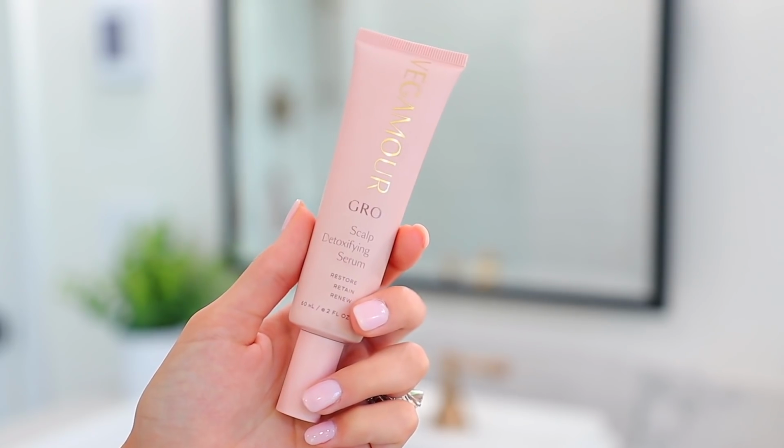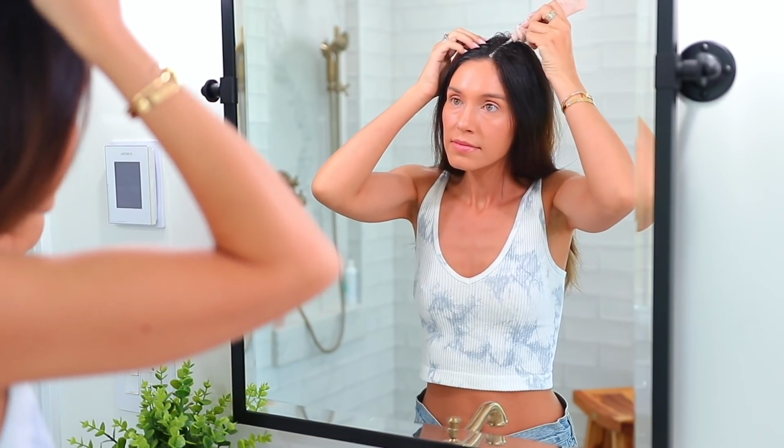So I love this. And then finally, and then we'll move on, their scalp detoxifying serum. I use this about once a week. I used to have dandruff really bad, and I use this about once a week.